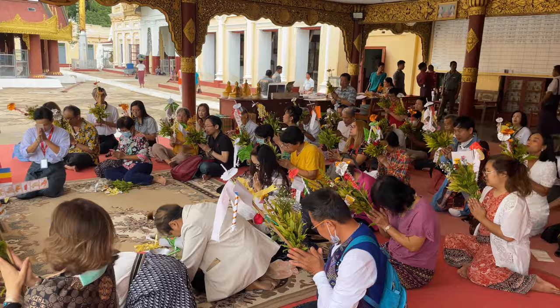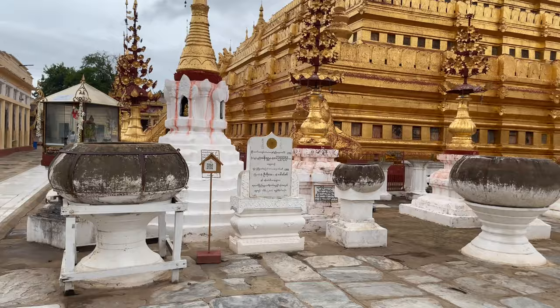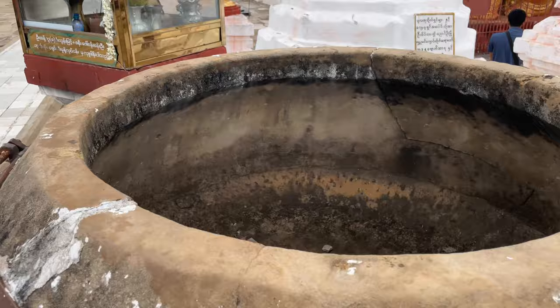So let's walk around the base here and see what all is here. So you have the big alms bowls here. And then you have these little chedis.